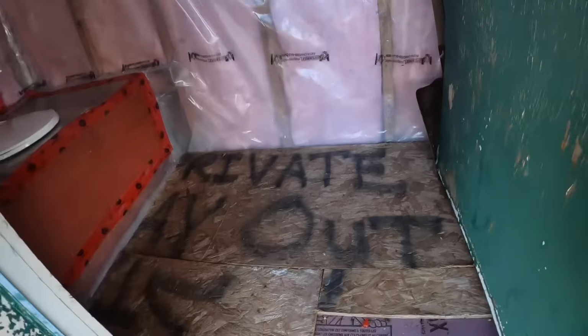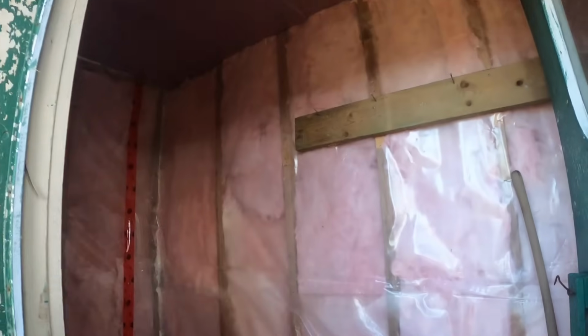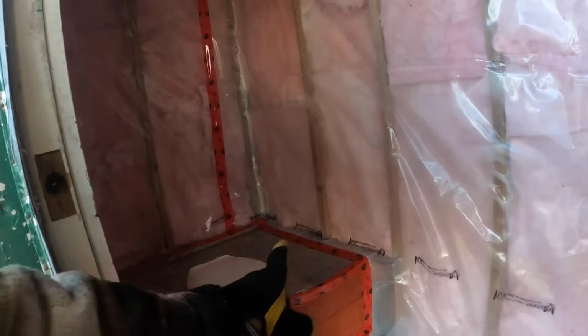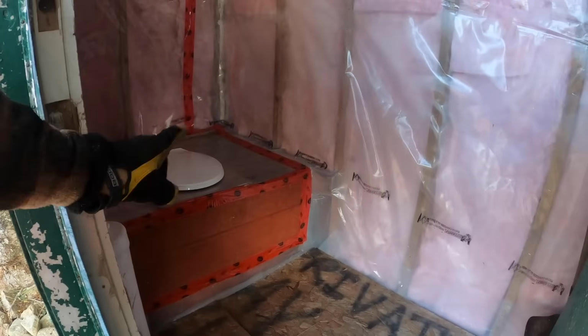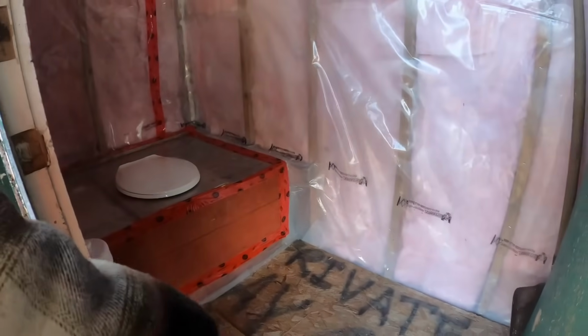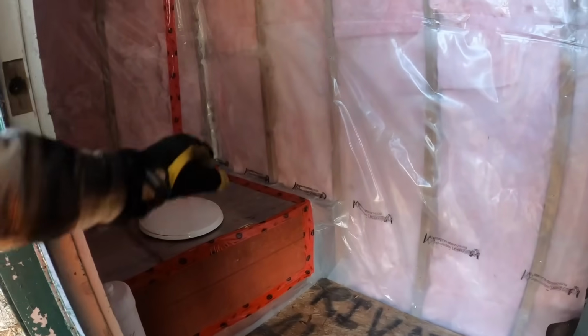I do find it funny that it says private, stay out on it, but the foam up top, that's just temporary until we fix the roof. And then I'll put those in between the studs. But anyway, definitely looks a lot better than what it did. I didn't really care so much about this area because next year I'm gonna knock this out and make the floor one level, and then I'll just put a toilet there.